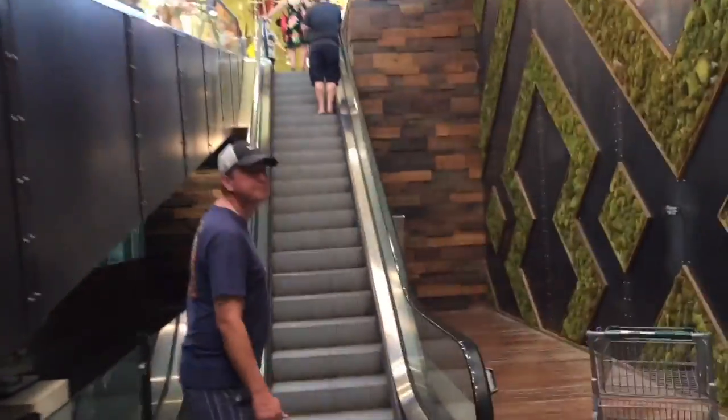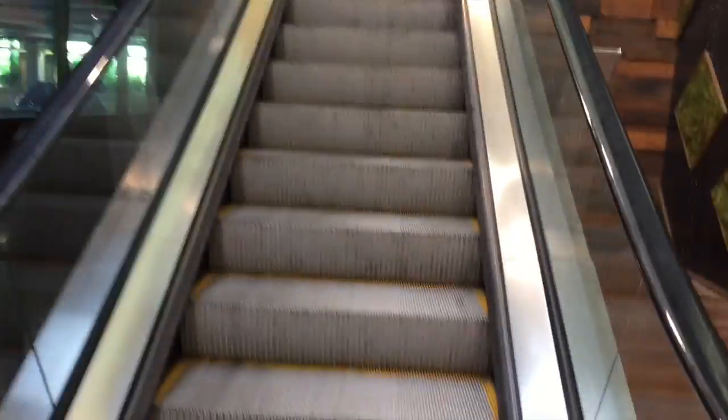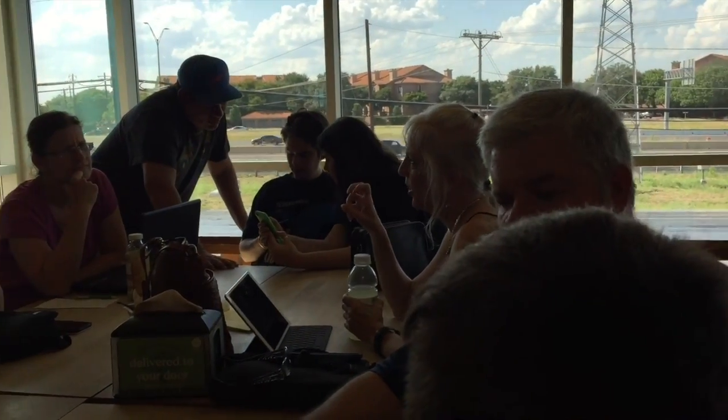Okay, now we are at Whole Foods and we're gonna go check out the merch meetup that Joe Clay planned. And go ahead and get an early dinner while we're here too. Okay, it is now a Friday night and we just stepped out and we are headed down to the Domain and hoping to meet up with everybody at the Kung Fu Salon.